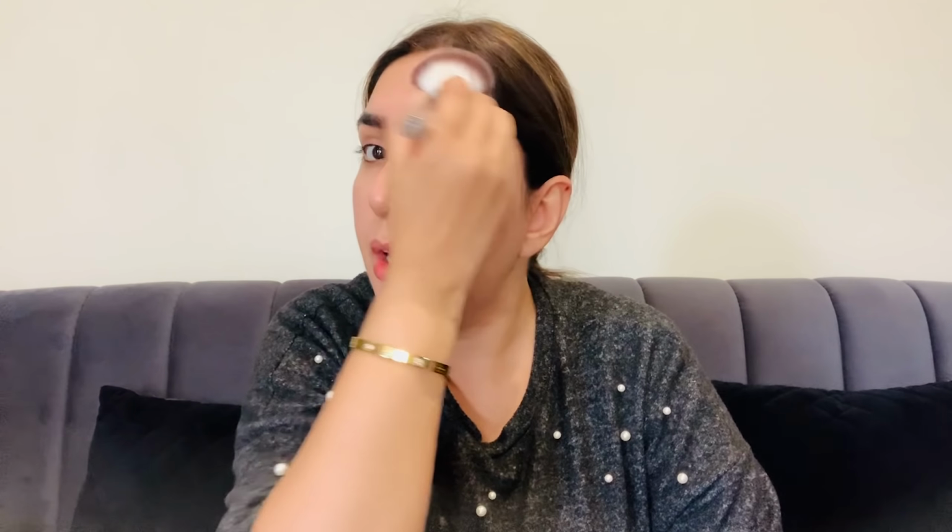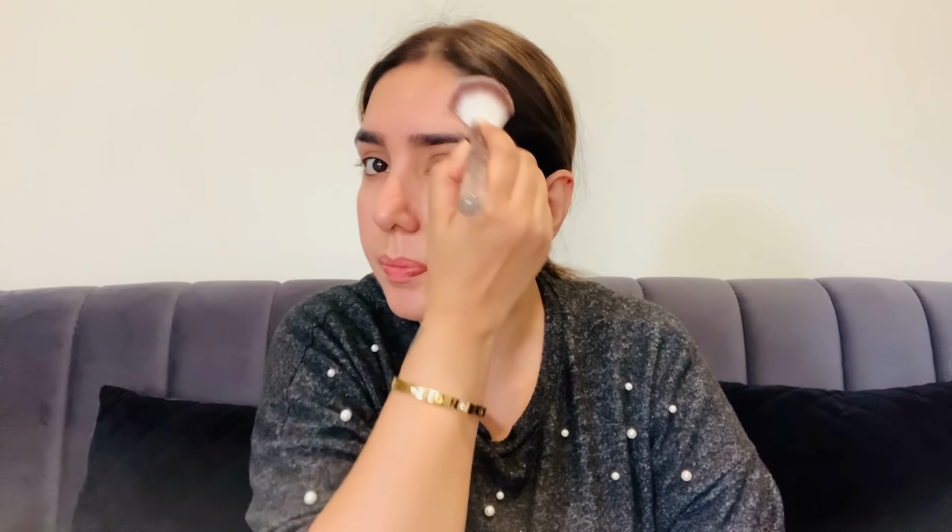And they do have a loose powder as well, the bronzer. But I got the palette which already had the bronzer, so I didn't have to get the loose powder, but I'm pretty sure it will be the same shade. You can still go and check it out. But for me to get a natural bronzed skin, this one is gonna work. Anybody with skin tone lighter than me, it's gonna work fantastic.